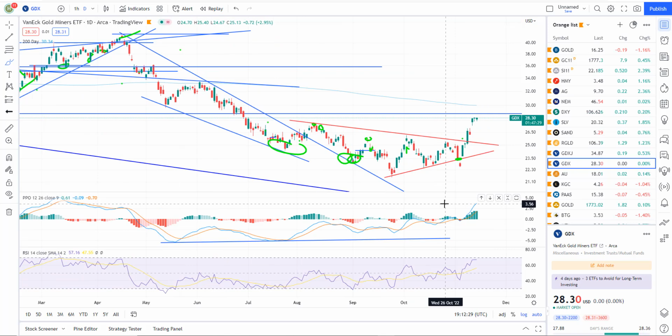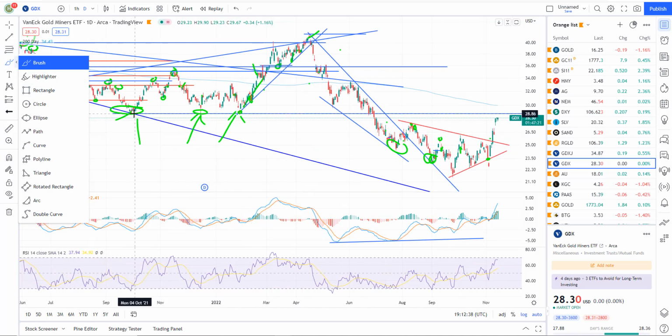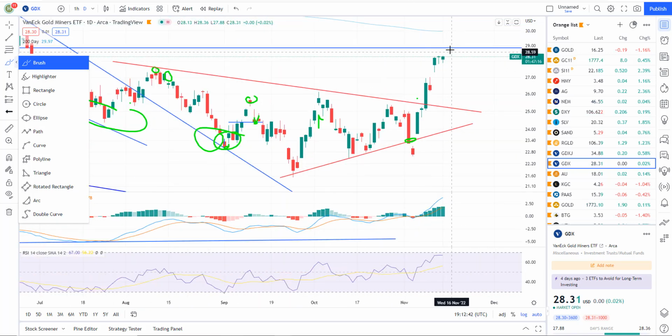Gold and gold miners continues to be one of my favorite long trades, although we are coming into some resistance here on the GDX. So GDX, you can see we've got resistance right here at about 28.86. I've got it kind of marked out, and we're just below that.